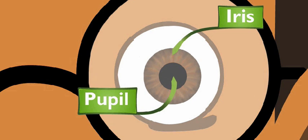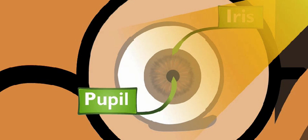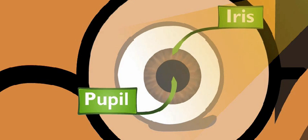Cool. So what's the pupil do? Pupils control the amount of light entering our eye. They get smaller to let in less light and bigger to let in more light. It's actually muscles in the iris that control the size of the pupil. Awesome. So that's how we see?